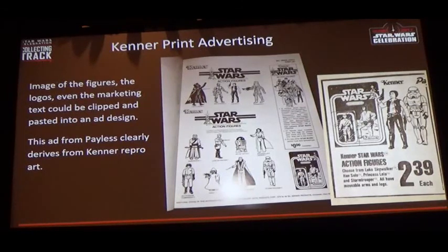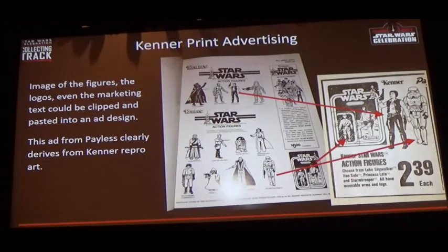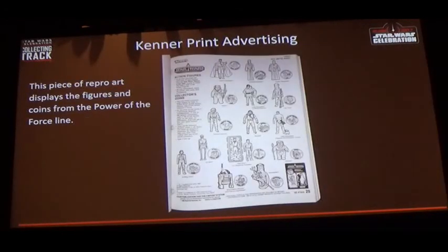Here you see the interior of the '78 book. It's the action figure page, and it shows all the line art that Kenner created for retailers to use. And then on the right, you see an ad from Payless that makes use of that very imagery. And you can see clearly there, the Han Solo, the Stormtrooper, even that Luke Skywalker figure comes right out of that repro art book.